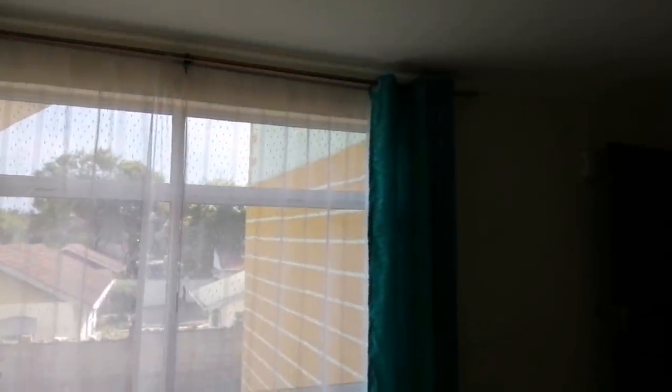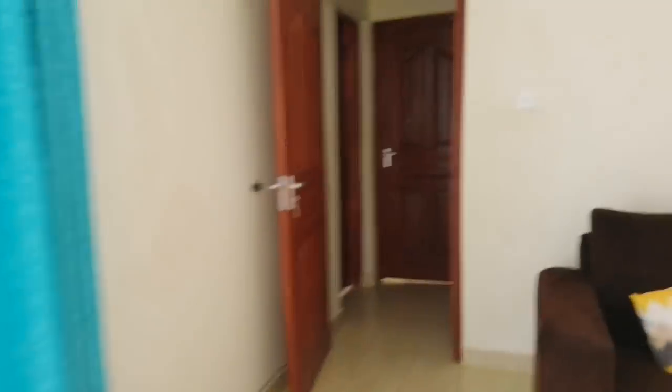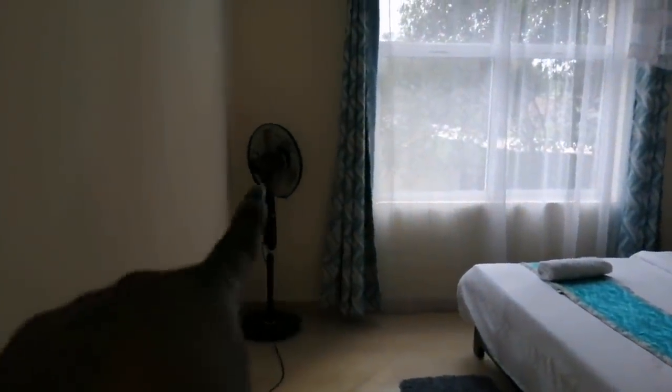I just love the big window, and the curtains are in green. Yes. So yeah, let's proceed. You can just switch them off now. Then there's a door here, another door that you go through, and then let's just head to the master bedroom. Yeah, and it has a fan.